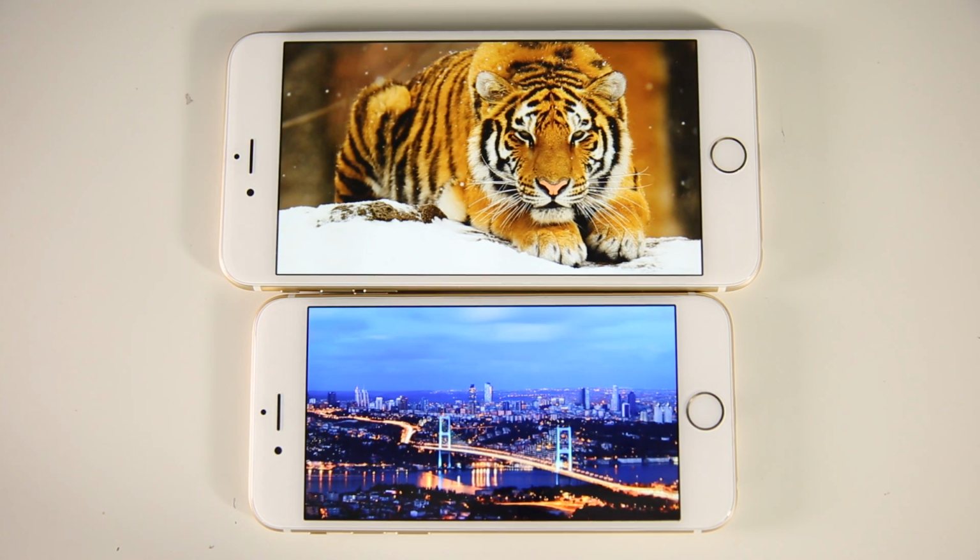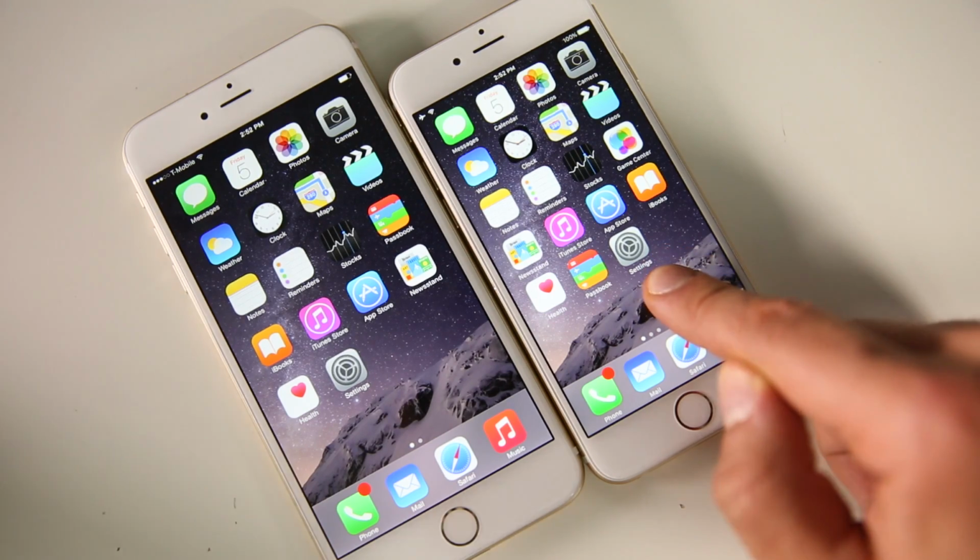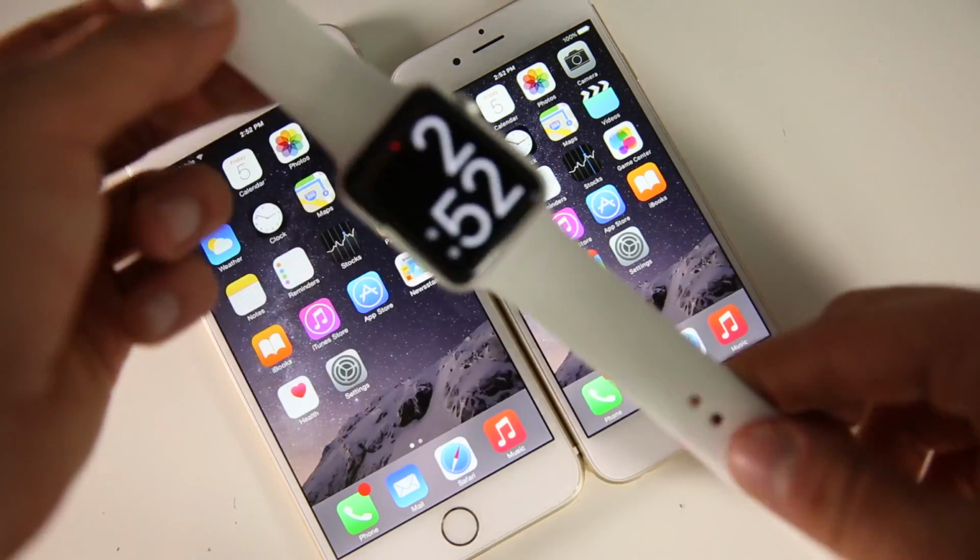There's been a lot of chatter about the resolution changing, 2K on the 6 Plus and 1080p on the 6. Well, let me tell you why this won't happen. First off, Apple usually keeps resolutions for two generations. That proved true with the 5 and the 5S, and from the 2G to 3GS, and then the 4 to 4S. So we're not likely to see a resolution bump so quick. What will happen though, and is even better, is Force Touch technology.